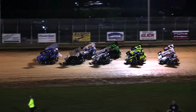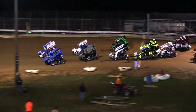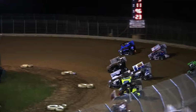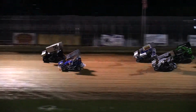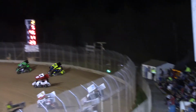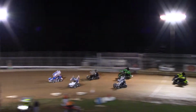Caution lights are out. We're going back to green. Hanley choosing the bottom. Inside of row 1. Zach Light flanking him. We're back to green. Jesse Snyder coming after Zach Light for the runner-up spot. Through the slider. Spence and Rutherford getting together. I believe Spence may have slowed. Rutherford did a good job to stay off the tail tag of the number 7H. Spence to the infield.